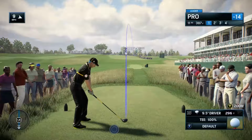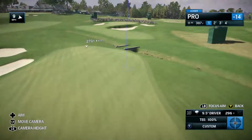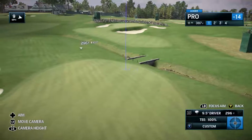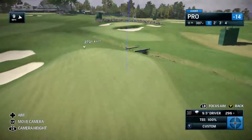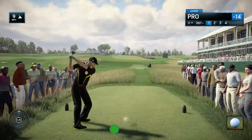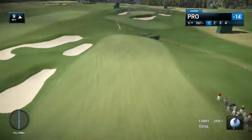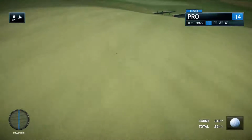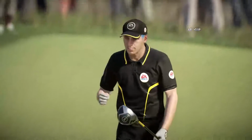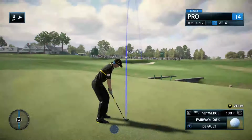The young star makes his birdie. Great strike and a great result. Sitting up, good chance to attack the flag. Probably going to have to hit one more club here, Frank. A little bit uphill.